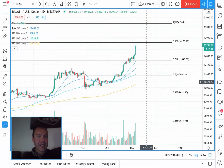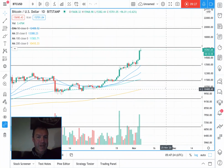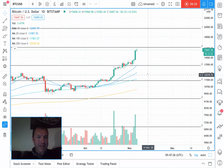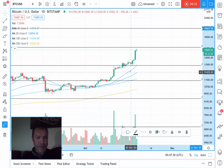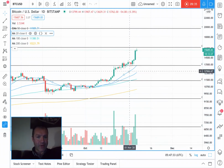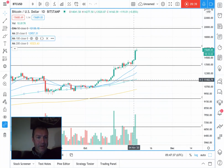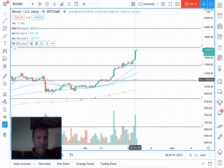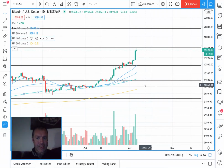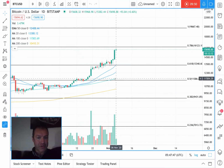Now, I'm not saying that we're not going to come back down and test the mean. That would be ideal, really, for Bitcoin to come back down now and test the mean. The mean is the moving averages. So there you have the first moving average lined up for you, the 20, the 50, the 100 and the 200. I think it would be healthy for Bitcoin to come down.